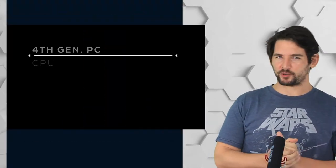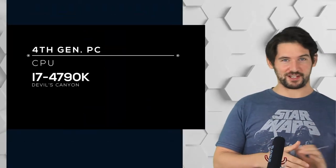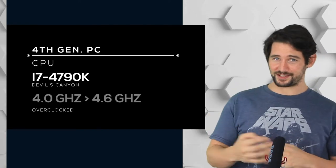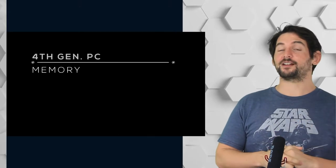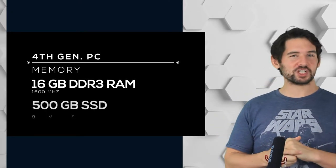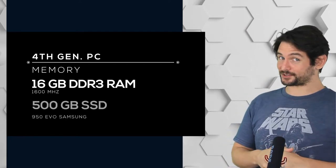Alright, so I am 4th generation PC, and I am powered by an i7-4790K. I've been overclocked from 4GHz all the way to 4.6GHz, and yes, I remain cool, because I'm water-cooled. Get it? Cool water. Memory-wise, I have 16GB of DDR3 clocked at 1600MHz. I boot on a 500GB solid-state hard disk.